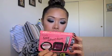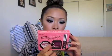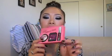The little sample pack thing, it was $12. It comes with Bad Gal Lash, and it also comes with some kind of Gorgeous in medium, which I really don't know what it's for. And Bad Gal Lash, I'll probably just give that to my sister or something, because I don't use any mascaras without it being a waterproof formula.